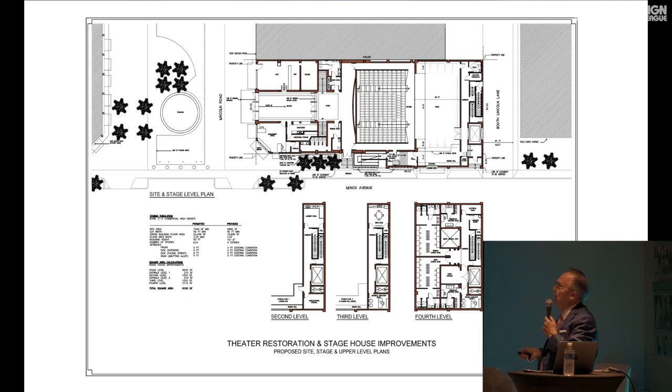The first decision we made was a very easy one. We're going to restore the original front lobby. We're gonna put the original ticket booth back out there. We're gonna put the original marquee back up in front of this building. That was the way it was designed. That's the way God wanted it to be.